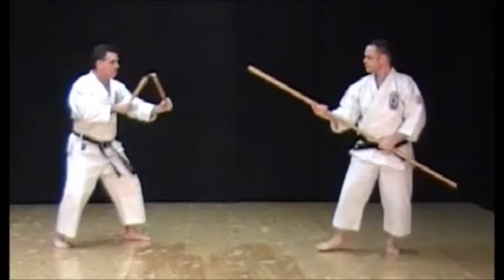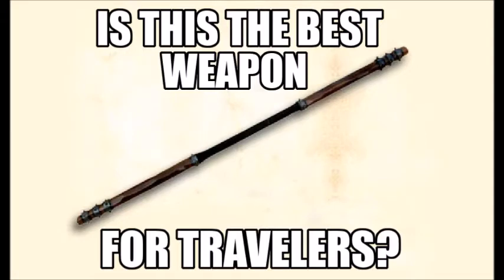They have several advantages over a quarterstaff, and wherever the staff has advantages which they lack, they usually make up for it in other ways. If you haven't watched my original quarterstaff video, go do that now. If you're forgetful, impatient, or just in a hurry, I'll summarize the key points here as a quick recap.